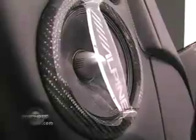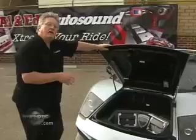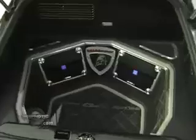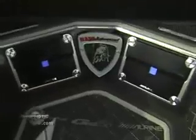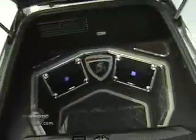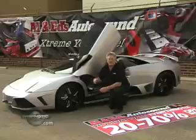In the doors, we have Alpine Type X component speakers, and behind the passenger seat is an Alpine SWR type subwoofer. This car rocks. Under the hood, we have a pretty amazing audio system here. These are Alpine amplifiers that generate over 1,000 watts of power, all done in a custom trunk, trimmed in carbon fiber and leather, all done by Alan Ed. This is a great addition to the car. It looks like it came from the factory. It's a beautiful ride. Lamborghini Murcielago LP640. I want one.